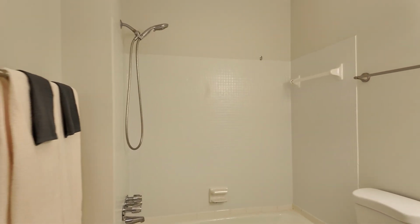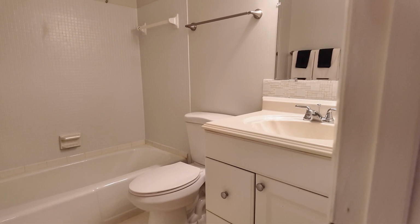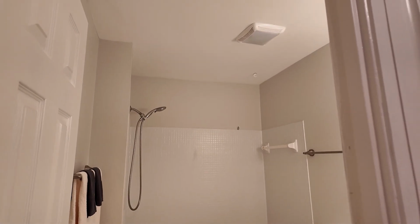This is the bathroom that's right off of the stairwell here. It's older. It could use some love. It could use a new vanity maybe, and maybe some new flooring, but the shower and the bath is fine. Then I'm going to come out here.